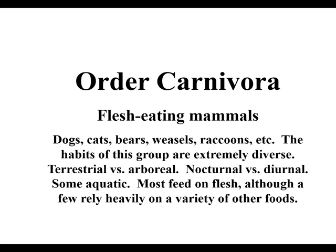Distinguish, if you would, between the order Carnivora, the big C Carnivora, and the small c carnivore, the adjective carnivorous. Members of the order Carnivora are not always strict carnivores. Many of them are omnivores. They feed on a variety of food materials instead of just flesh.